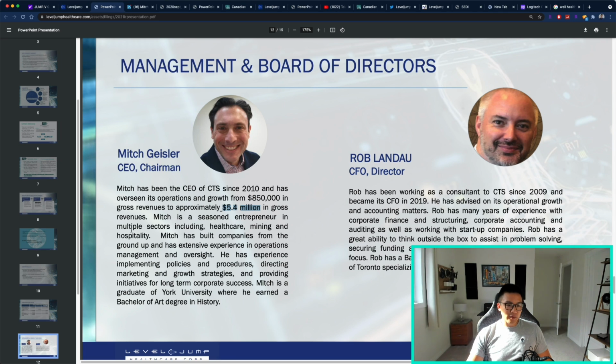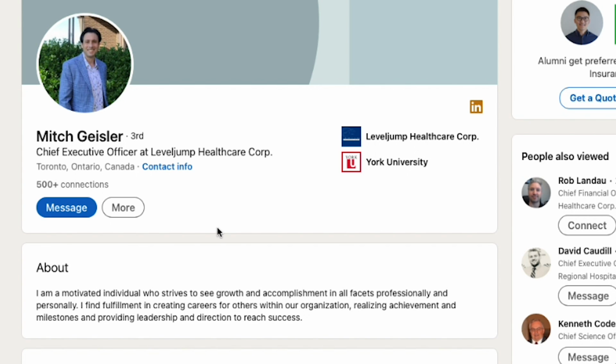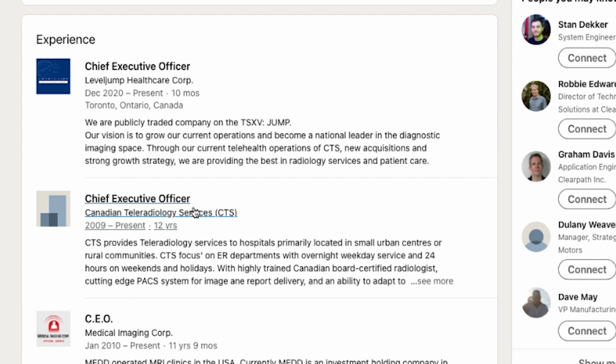He's a seasoned entrepreneur in multiple sectors, including healthcare, mining, and hospitality. He's built companies from the ground up and has extensive experience in operations management and oversight. He also has experience in implementing policies and procedures, directing marketing and growth strategies, and providing initiatives for long-term corporate success.